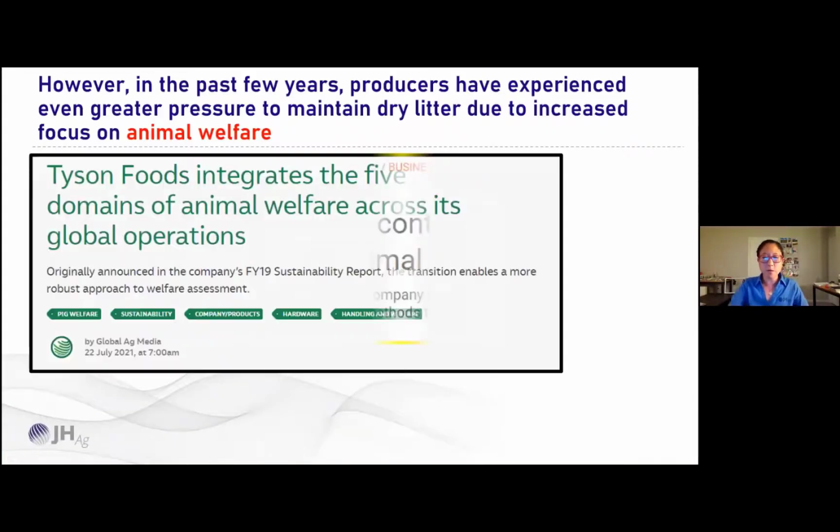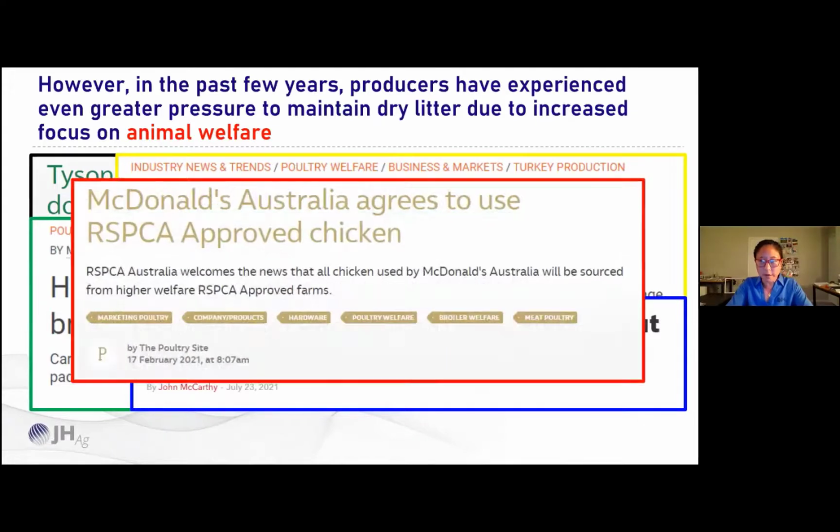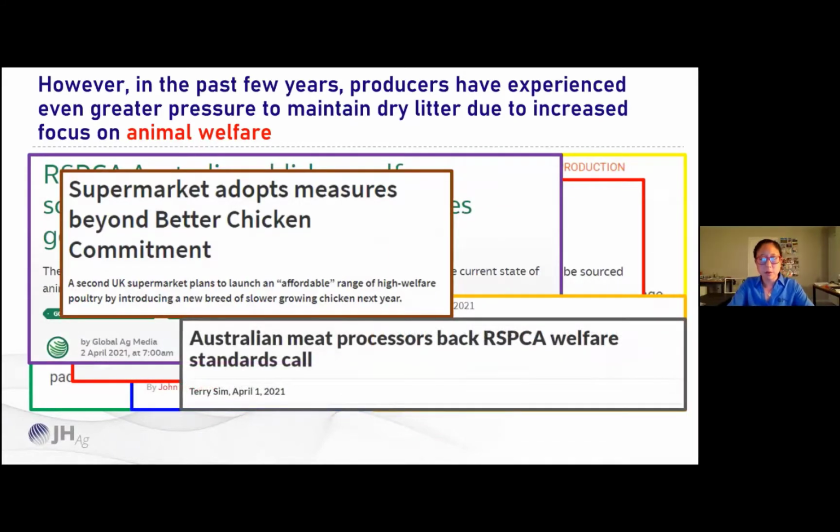And why? Well, if you look at the headlines lately, everything is about animal welfare. And what is included in animal welfare is litter moisture control for better paw quality. So with all this pressure from our customers, from restaurants, from the public, it's really put a lot more pressure on producers and how they manage their birds and their litter.